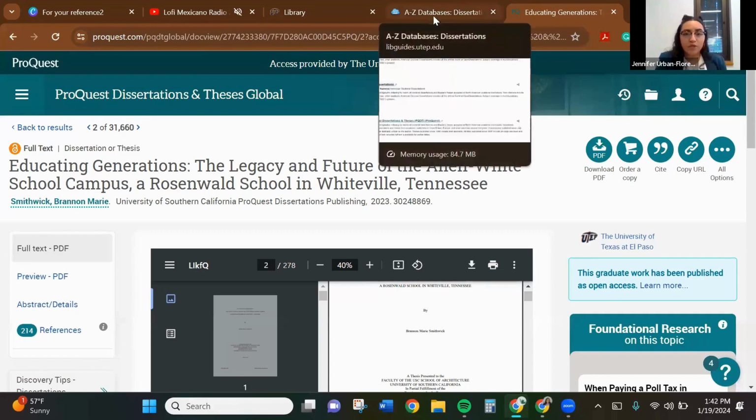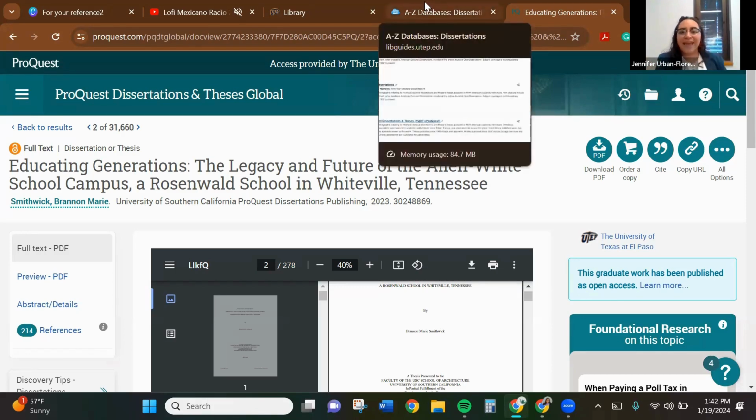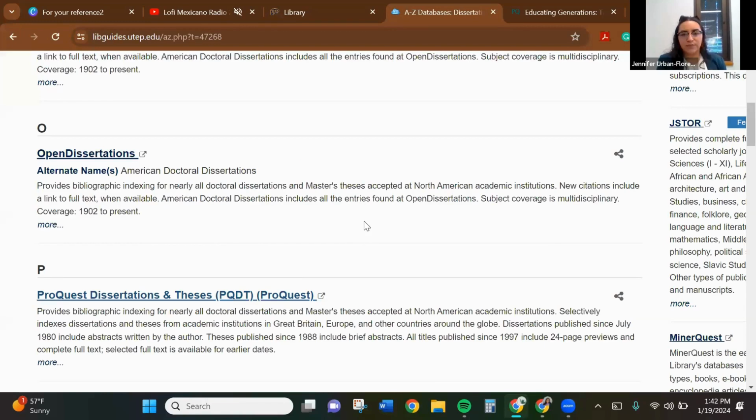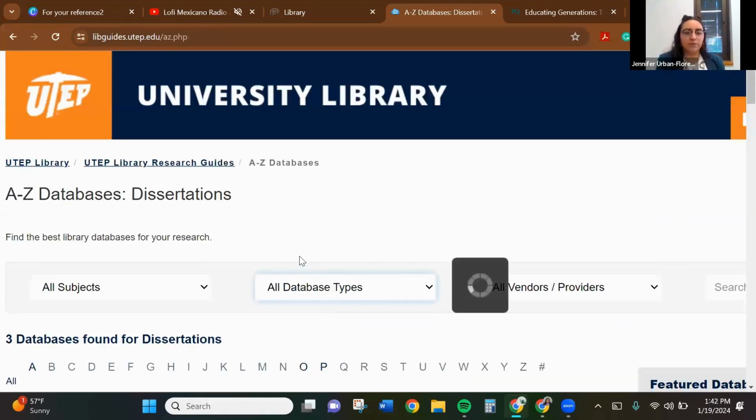The next one that I'm going to show you is ScholarWorks. And ScholarWorks, again, is going to be everything we have in-house, if you will. So I'm going to go back to our A to Z database list, and I'm going to clear my filter.